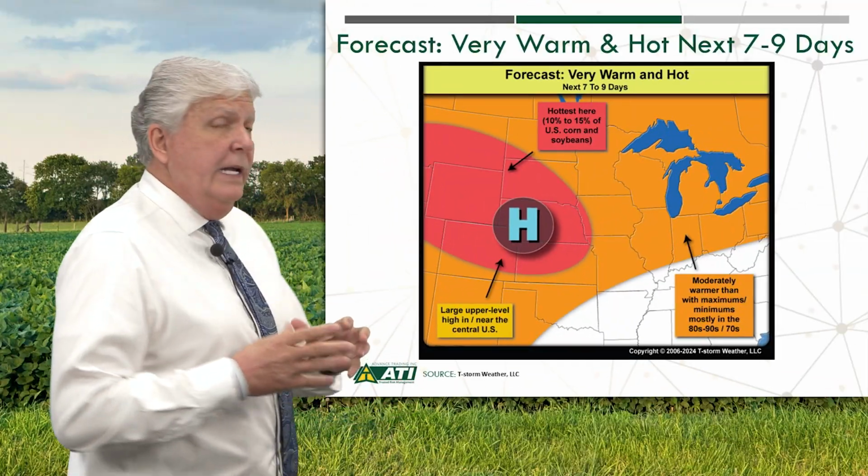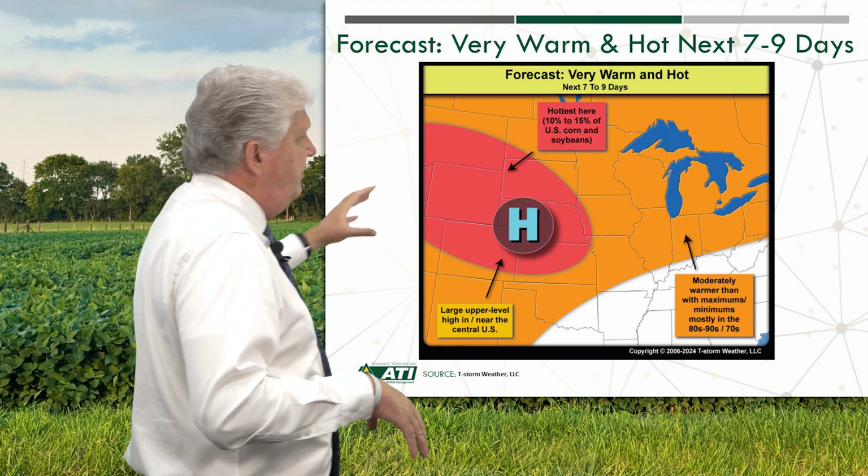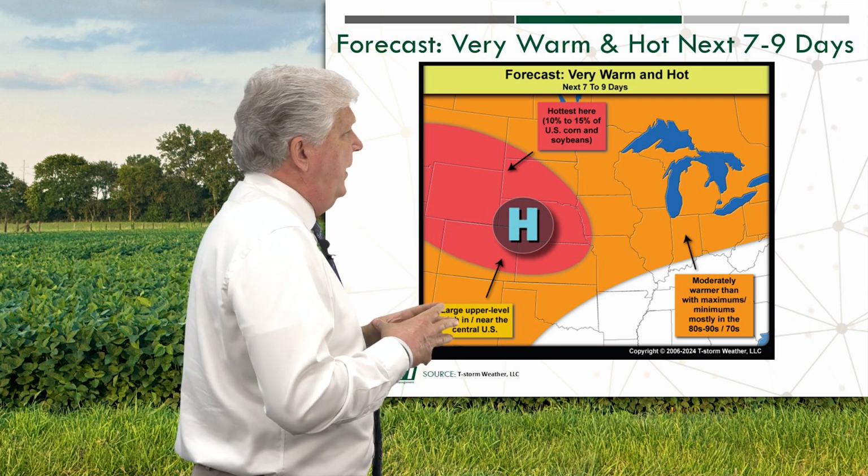Let's take a look at the near-term forecast. We're looking at very warm temperatures here for the next 7 to 9 days. Spread pretty much across the entire Midwest. The warmest readings will be in that dark red area.